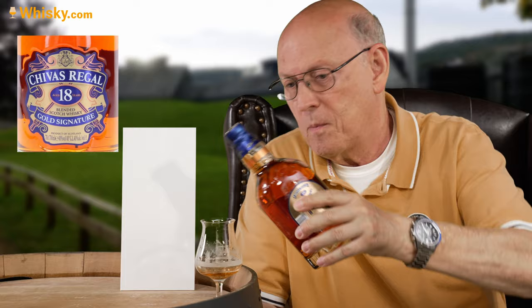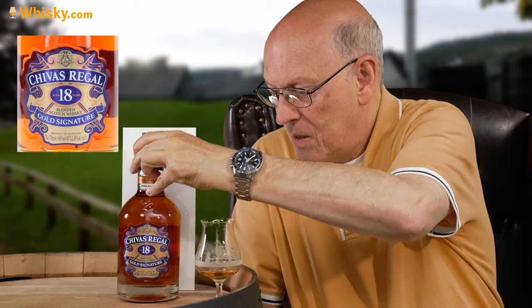Not that much. Yeah. So this is a wonderful, massive, bulgy bottle. I like it very much. And here's the opener. An excellent cork. Very good quality. There's no tail.